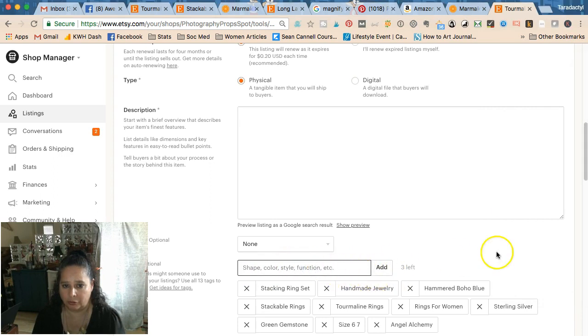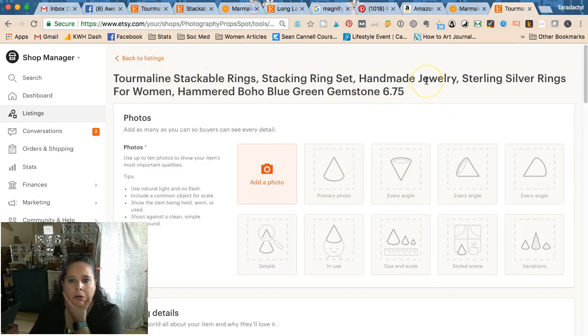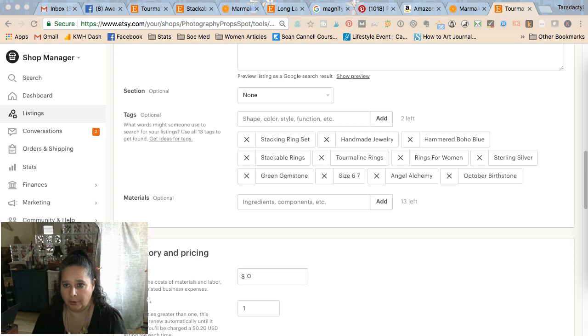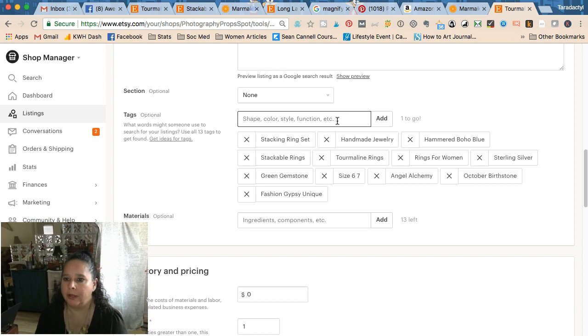You're going to have to trust me on the fact that they're up here. So we have October Birthstone. If it was my listing, I would do one that was just for October Birthstone, but we're going to make sure we get this one in here. This is why I always keep that little list over here. October Birthstone. We have stone. Let's see how much room we have. Fashion. Gypsy. Do we have unique? We do not have unique. Can we squeeze unique? Will it give us unique? Yay! Okay, I was a little shocked by that.